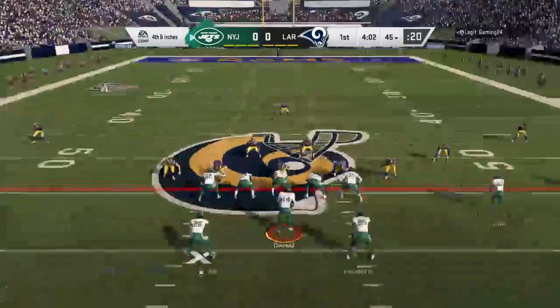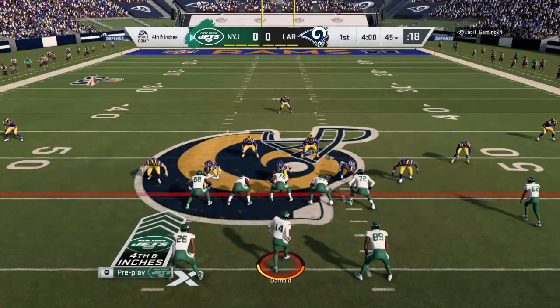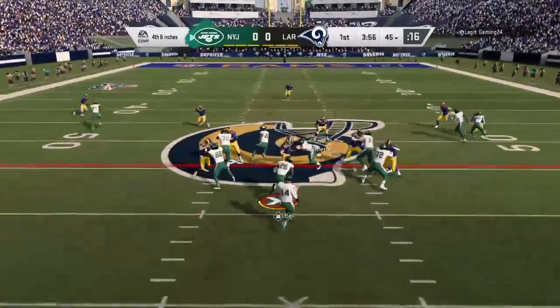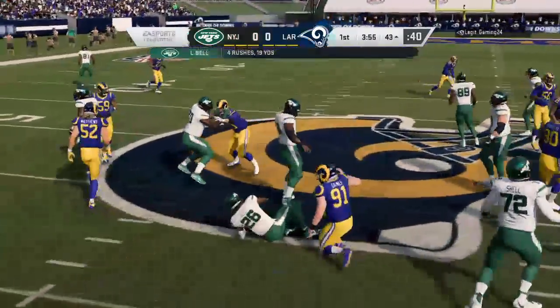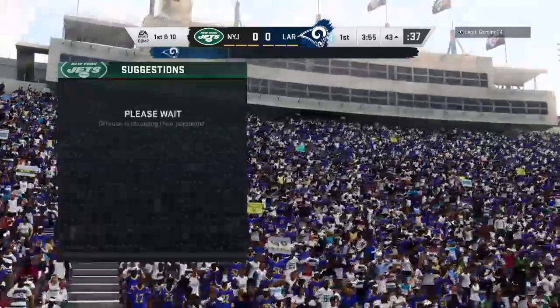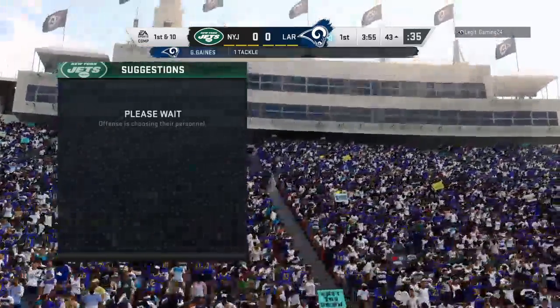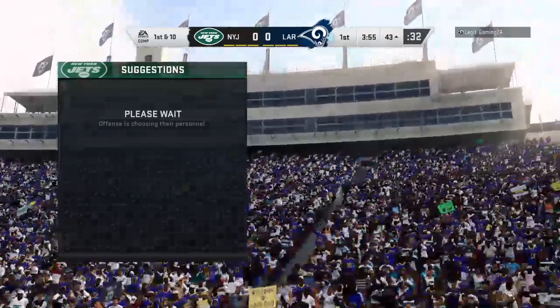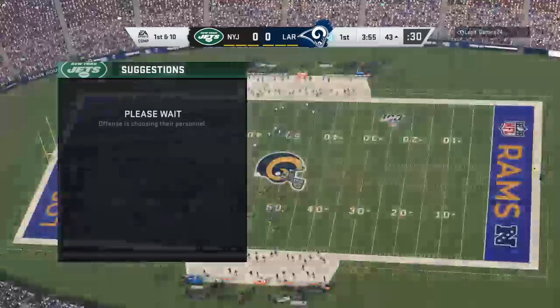And in their own territory, needing only a few inches, they're going to line up to go for this thing on 4th down. They'll run it with Bell. And this is going to be nowhere close. Needed some inches and ended up losing yardage. A surprising move here on the opening drive of the game. And the Rams get the football in outstanding field position.